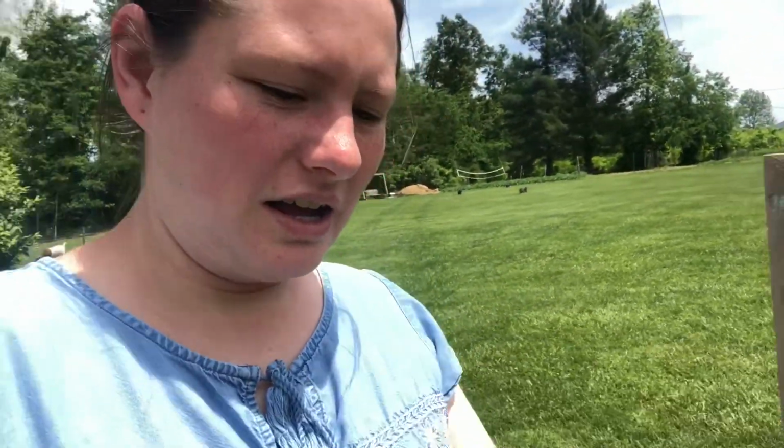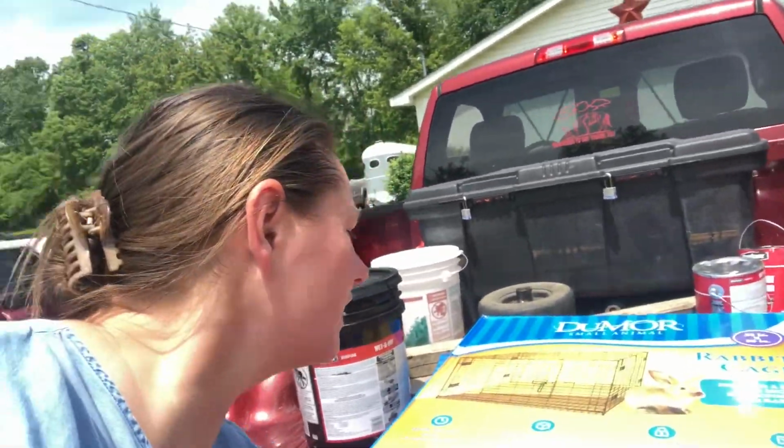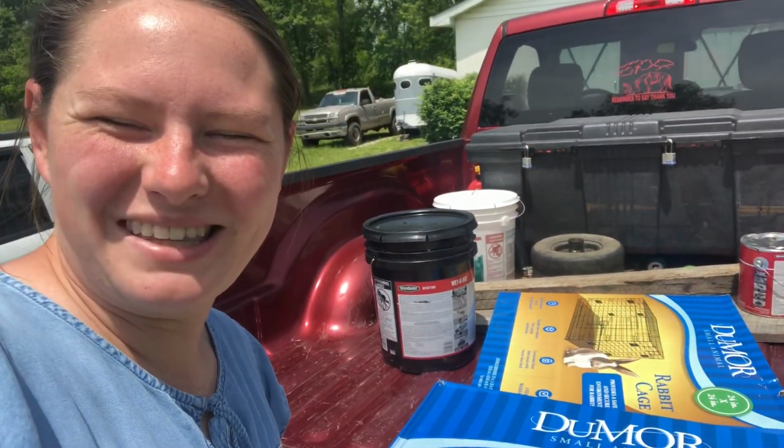Andy grabbed the first cage out for me. I've got 2 more back here in the truck, so that was nice of him to grab those. And we're gonna grab them out. Let's see, there's another one of the 30-inch, and there's the 24-inch. So we'll get these in the barn.